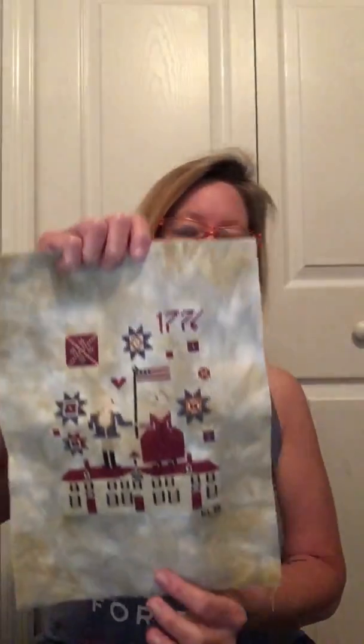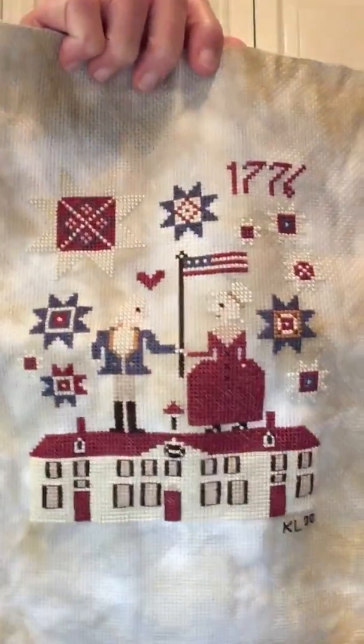Let's jump right in. I have a few things that I worked on this week, and I actually finished 4 projects, I think. So let me start with those. Last week I showed you that I was working on my George and Martha from Plum Street Samplers, and I only had a little bit left. Well, I do have it as a completed finish.